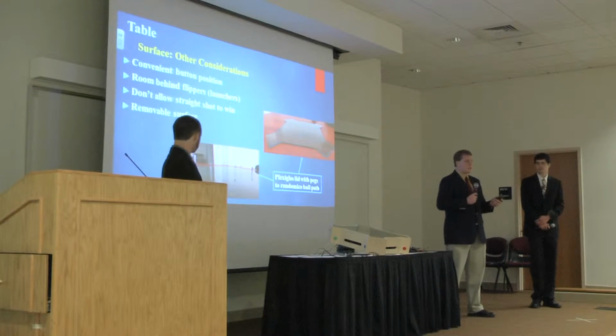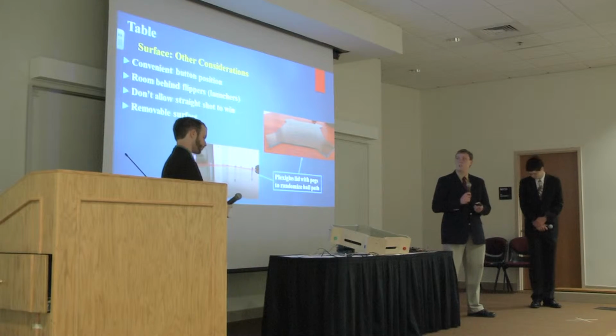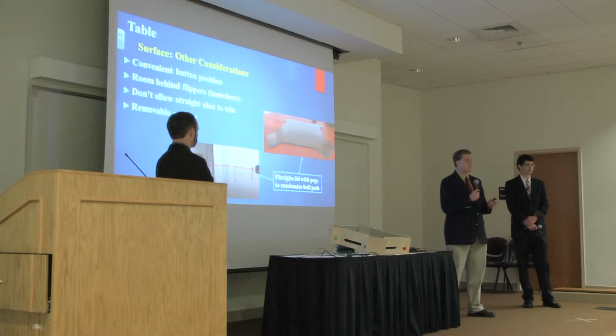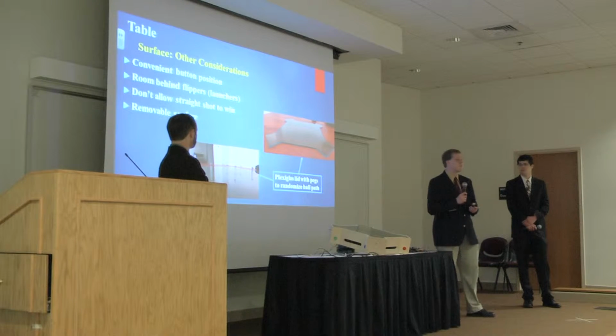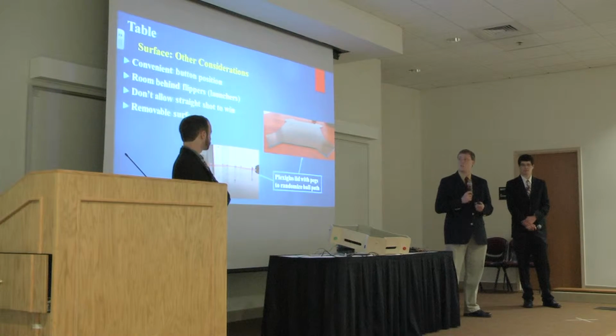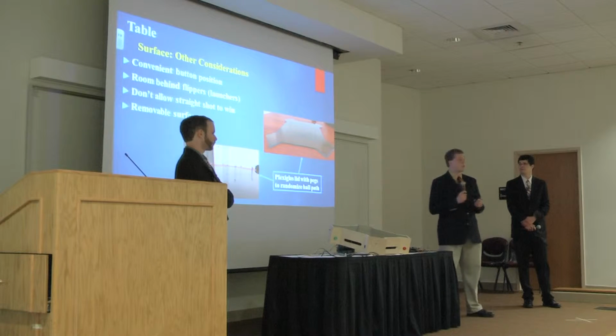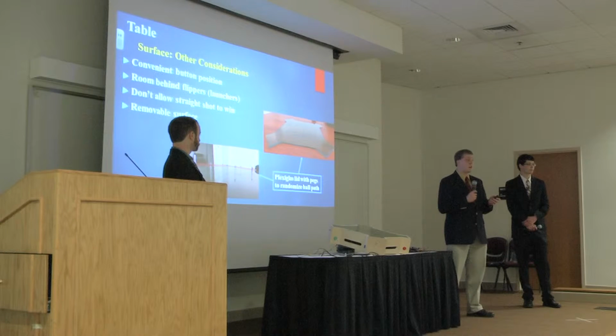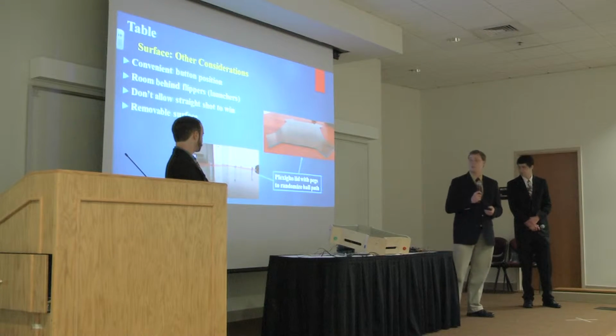All right, so there were a lot of other considerations that we had to take into account. First being, we want to design the shape so that the players are comfortable while they're playing, and they're not pushing buttons in at awkward angles or positions. Second, we want to create room behind the flippers so players can lose the ball, and room for a launcher that they can use to send the ball back up into the middle of the table to continue playing.